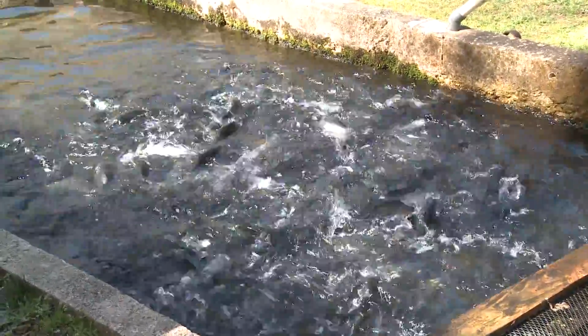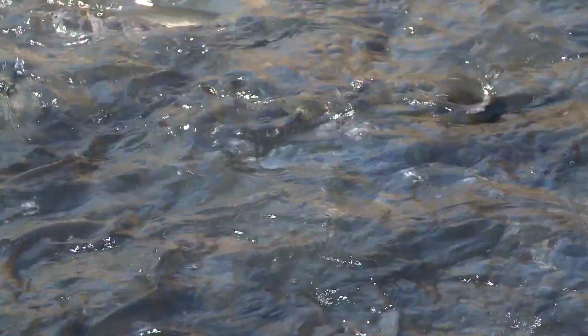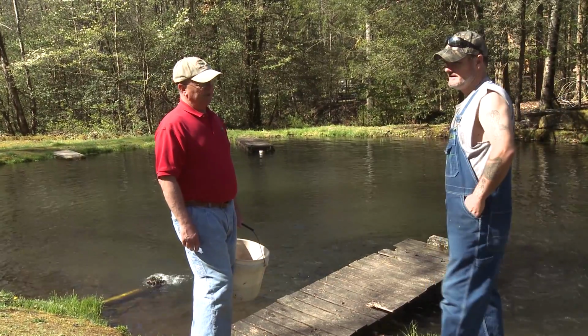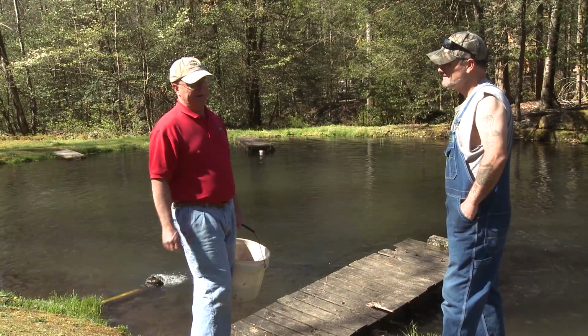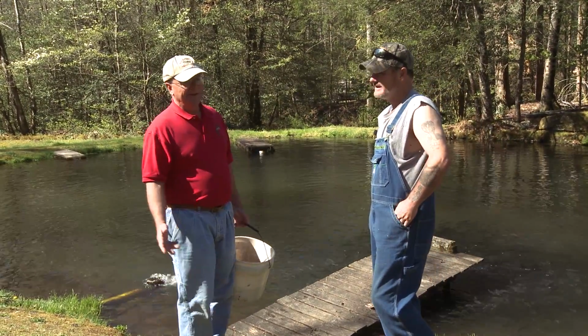And so we don't actually raise that many pounds of fish because we have a lot of people that buy smaller fish from us. We don't have room to handle that kind of volume. But, you know, our biggest part of our business is the family catch-out pond. It's a great place for kids, grandchildren.